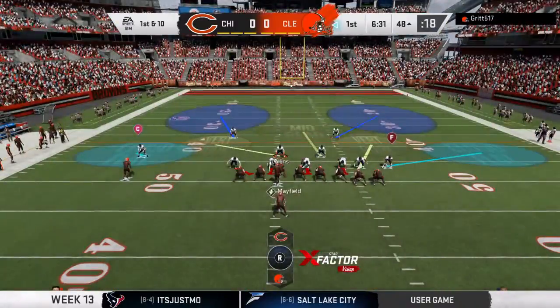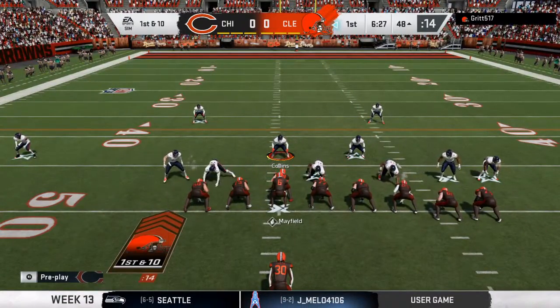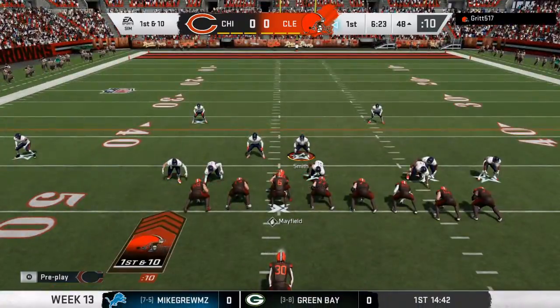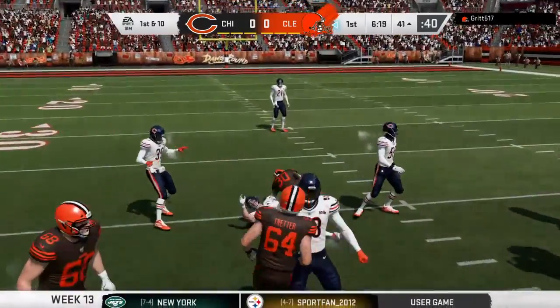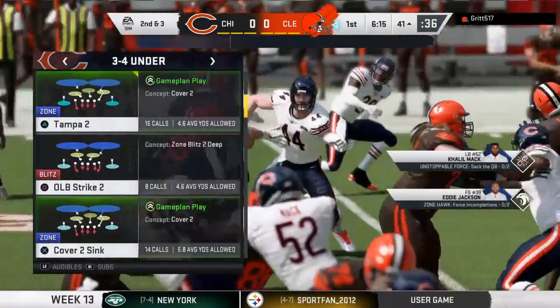So into Bear territory now. This is 1st and 10 at the 48-yard line. A run here with Dearness Johnson. It's a 7-yard carry to set them up with a 2nd and 3.